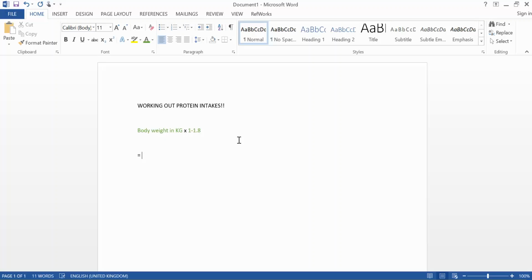So let's say, for example, I'm 100 kilograms, not 1,000, 100, and I'm going to multiply that by, obviously I'm only using this particular figure for ease of maths. Let's say you might be 120 kilograms, you might be 80 kilograms. It's obviously just put your own details in there personally. So I'm going to use 100 just for ease of maths.